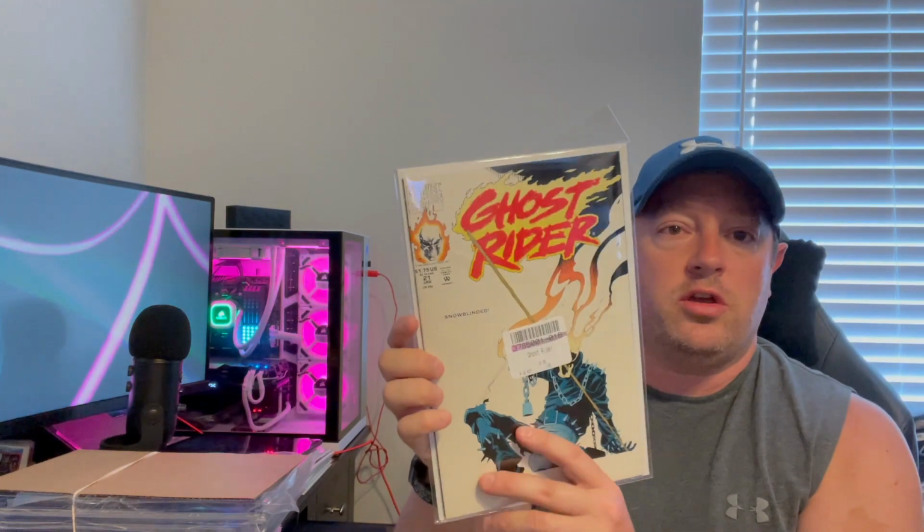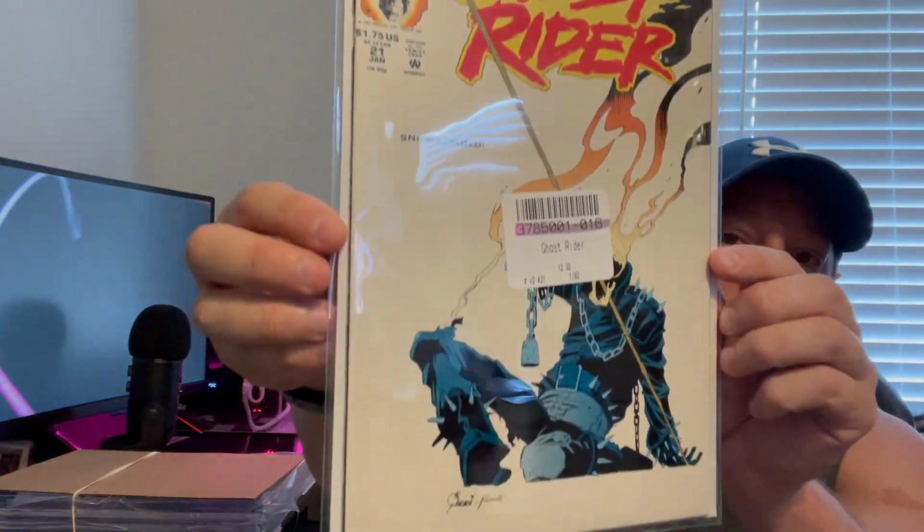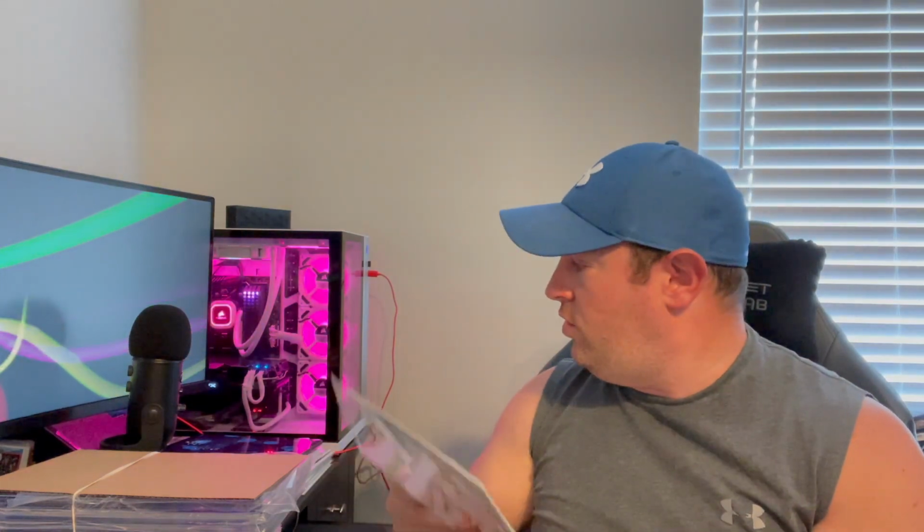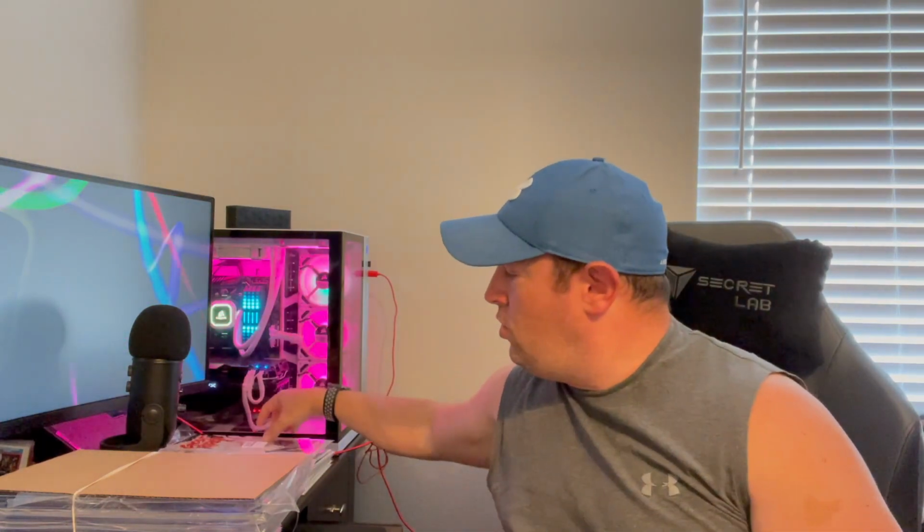So the first one that got rejected is Ghostwriter. Just looking at this, and I'll have to look at these a little bit more off camera, the book actually looks really good. I'm not quite sure, at least from the cover, and I'll have to take these out after and go through them and see what happened.